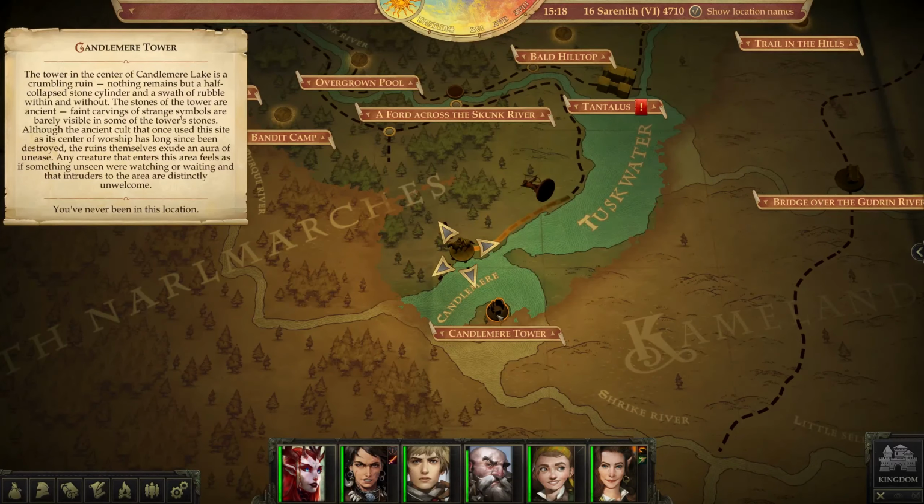Crumbling ruined remains, nothing but a half-collapsed stone cylinder and a swath of rubble in and without. Ancient, strange carvings. Center of worship has long since been destroyed. The ruin exudes an aura of unease. Any creature that enters the area feels as though something unseen were watching or waiting.